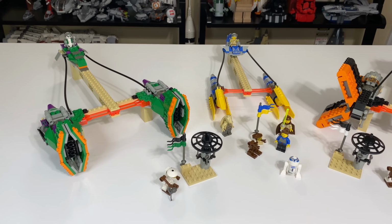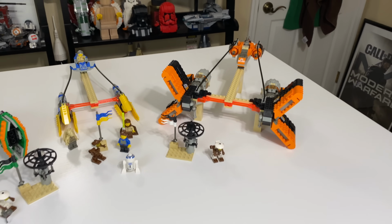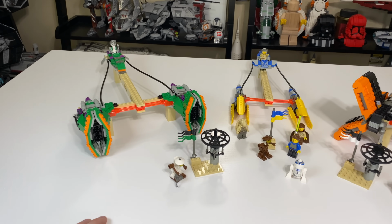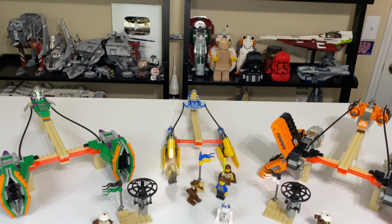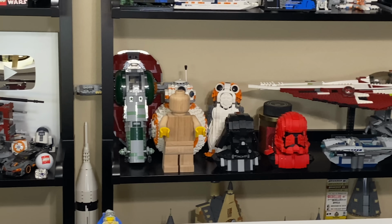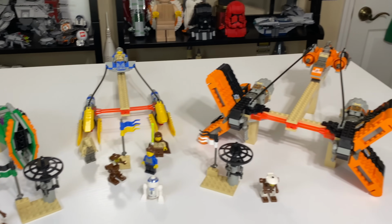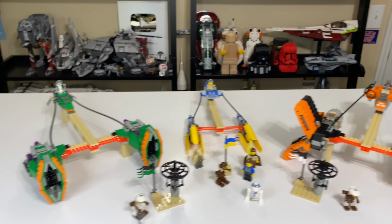I don't think the pod racer scene is all that important in the grand scheme of things for Lego Star Wars. I mean, maybe it is the reason that Anakin is with Qui-Gon, or whatever, but I don't particularly see a reason to own these three pod racers as the crux of your Lego Star Wars collection. I think there are much better things you can spend your money on. But ultimately, it's up to you. I mean, like I said, I give this an 8 out of 10. I think it's good. I just don't think many people should own it, to be honest. So that's where I land on that.